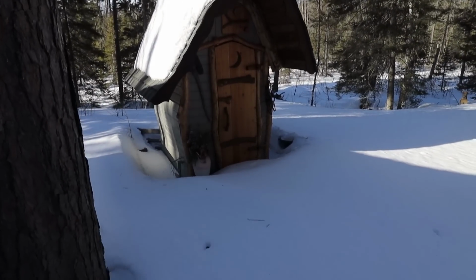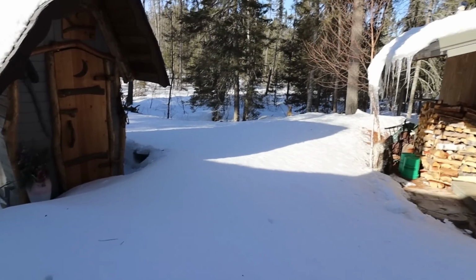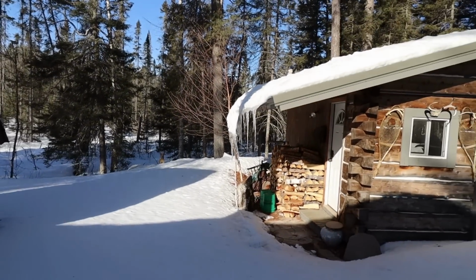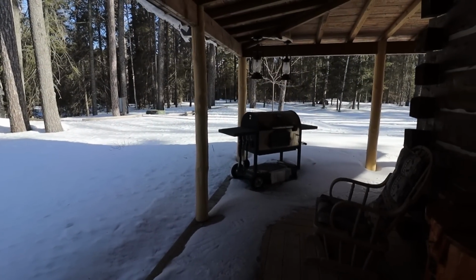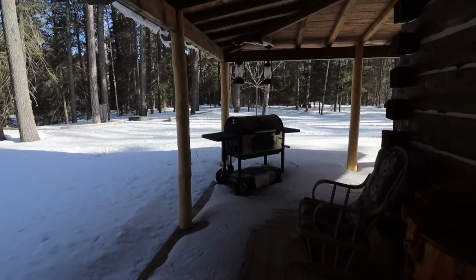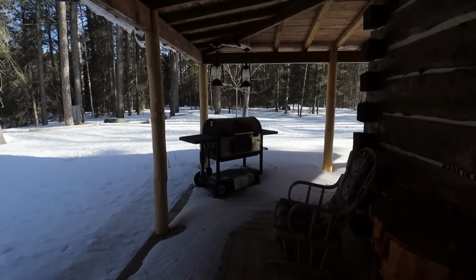Not getting into the outhouse yet, that's for sure. At least if a guy wanted to barbecue over here, you can get to his grill. It'd take me a lot of shoveling to get that far over at the tent.